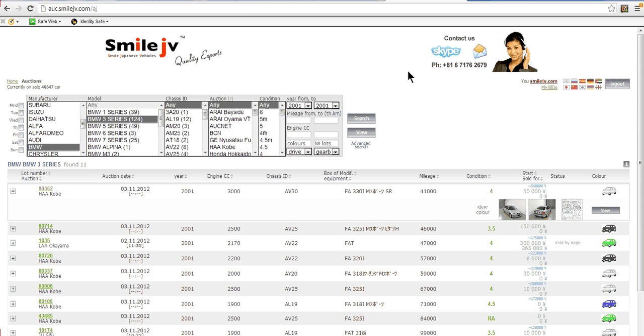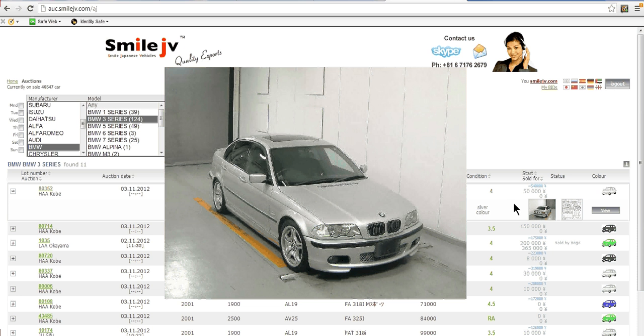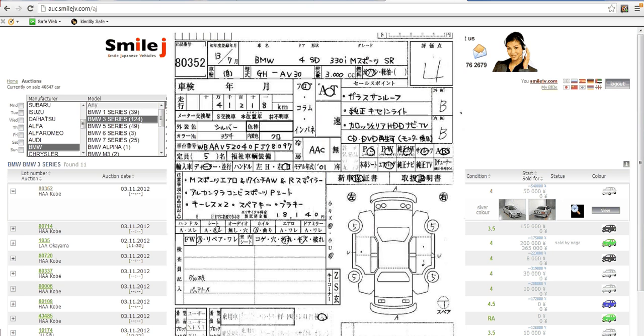So here's our auction database, and you can access this via our website, and that looks exactly the same as that car there, which is coming up for auction tomorrow. If we look at the auction report, we can see the kilometres are almost identical, 41,200. The year is 2001, 13 is the Japanese year for 2001, and it's registered in July. It's also got the VIN number.